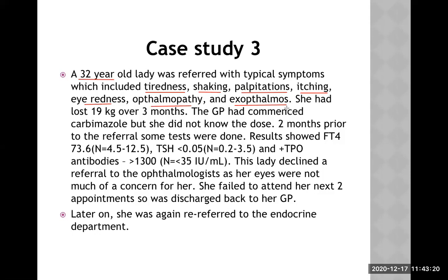Hyperthyroidism. Very good. Hyperthyroidism, most probably Graves' disease. Excellent. This is a good way to answer. This is a case of thyrotoxicosis, most probably caused by Graves' disease because of this exophthalmos and thyroid ophthalmopathy. Probably this is a case of Graves' disease.